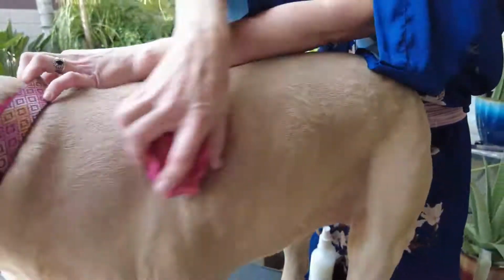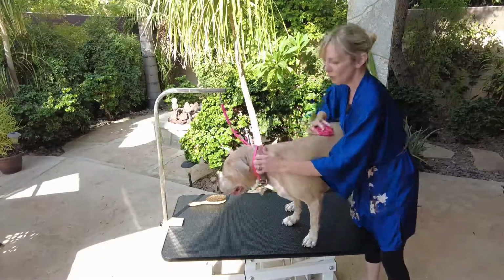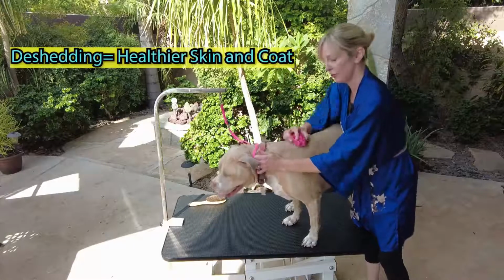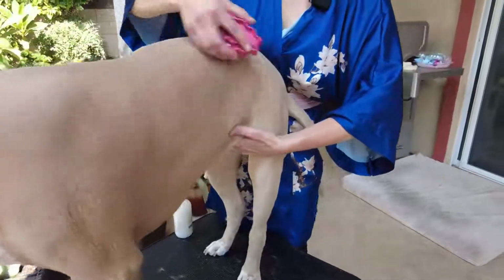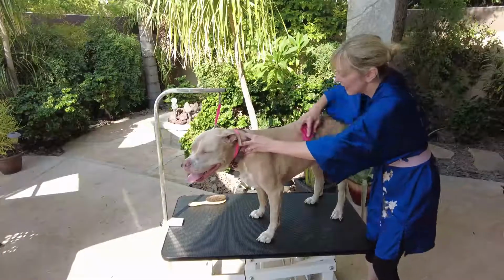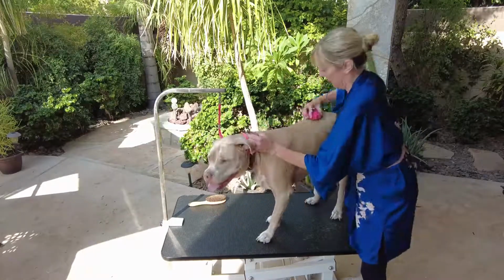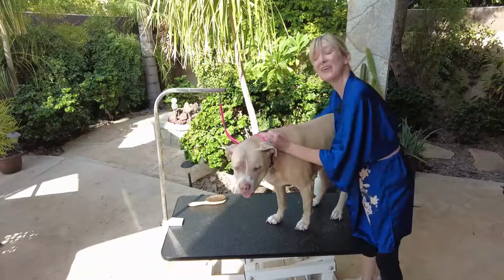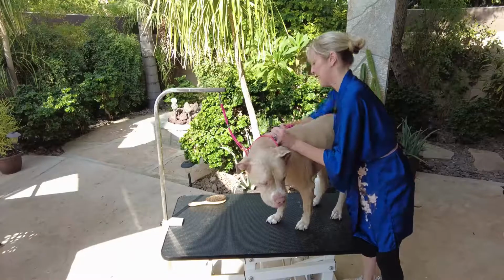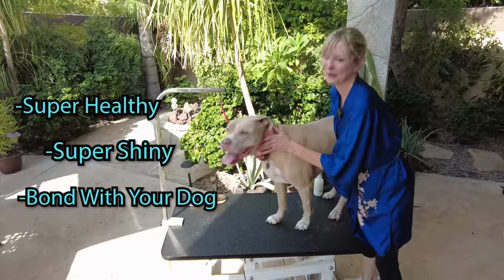And if you can see, this is pulling off a lot of that dead coat that is stuck in between the live follicles and the live coat that's still working on her. So the more we can get this off of her, the healthier she will be and the less shedding you're going to have. Everything that's coming off of her is all dead coat. This keeps their coats healthier because it removes everything that should be off of their coat and gets it on your grooming table where you can vacuum it up instead of in your bedroom or in the corners of every room in the house. Plus, it keeps their skin and coat super healthy, super shiny, and also gets you to bond with your dog.